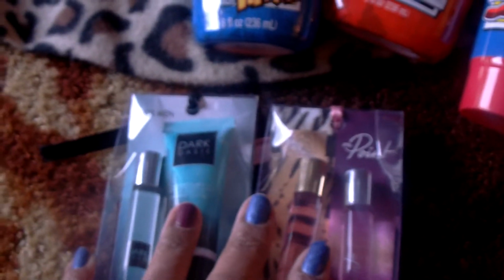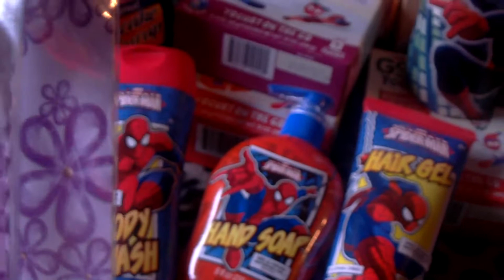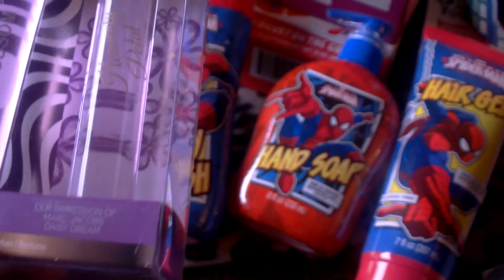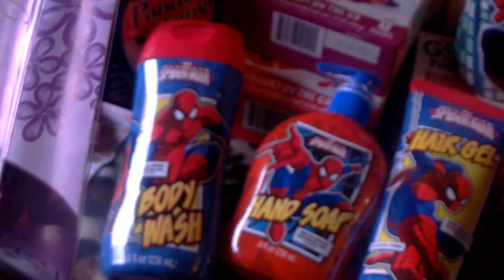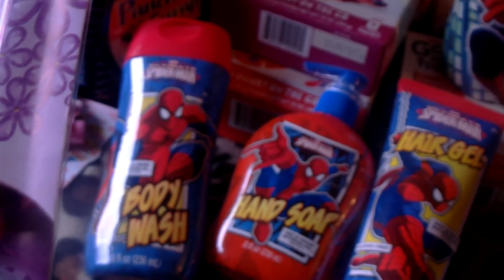And then they have these little gift sets, the perfume. I've got 2 with the 2 perfumes in there. There's, what is that? Heavenly Petal and Ebony Blossom. They're the Impressions of Marc Jacobs, Maud Noir, and then Marc Jacobs Daisy Dream. So those will be stocking stuffers.